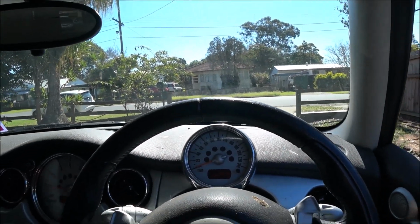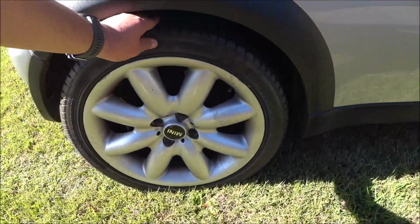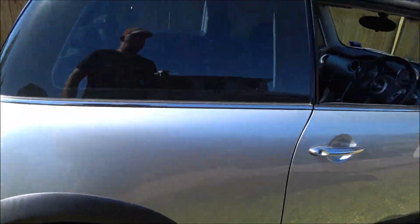Let's go around the block. She drives mint. Back tyre sounds a bit flat still. That's definitely like a flattish tyre sound. Yeah, could do a little bit more air.